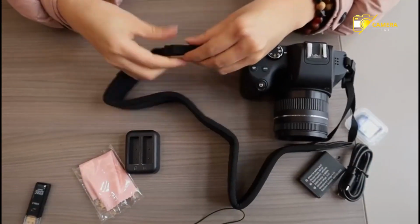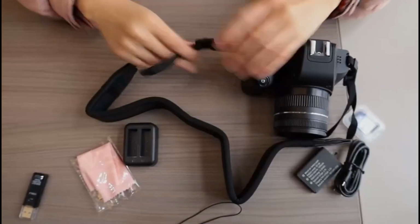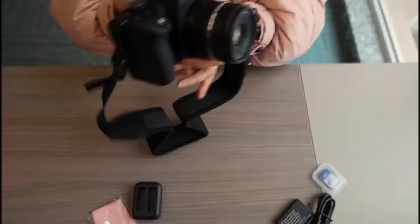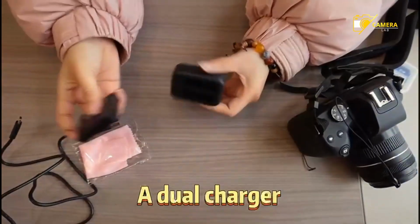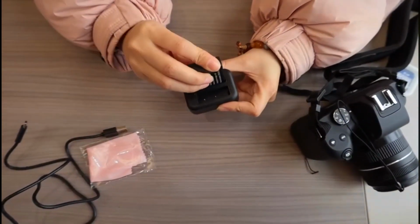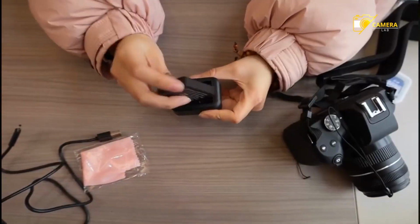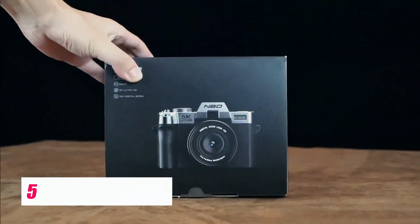What stands out to me is how user-friendly this camera feels even for newer photographers. It's lightweight, easy to handle, and quick to set up. The flip screen is also great for creative angles and overhead shots. If you're building a home studio and want dependable results without complexity, this camera strikes a nice balance between quality, ease, and affordability. Number 4.